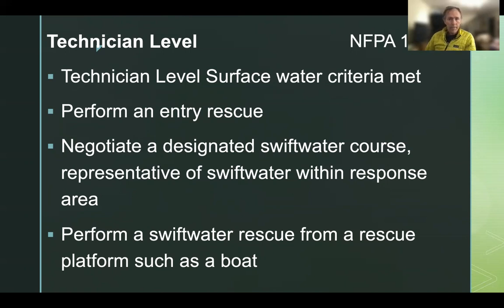So the details there, obviously, that you actually have to be a technician level in one of the other disciplines in the surface water criteria, perform the entry rescue, what we would call a go rescue, and then be able to swim a designated swiftwater course representative of the swiftwater within the response area. So that's a little bit squishy because it depends on what the response area is as to what that requirement actually is, and also be able to perform rescues from a boat. Great.